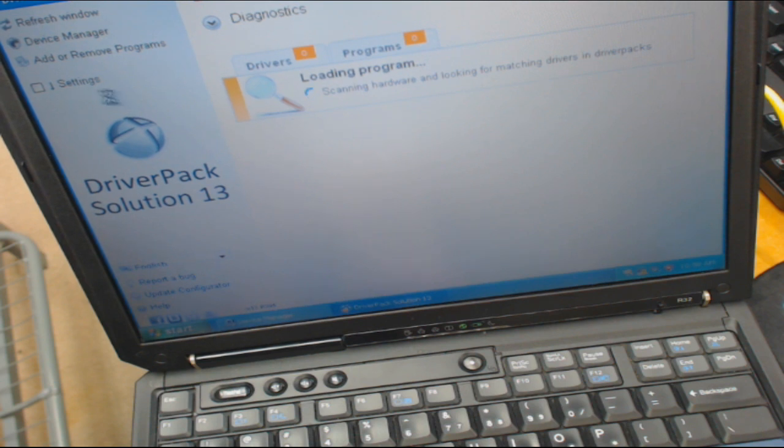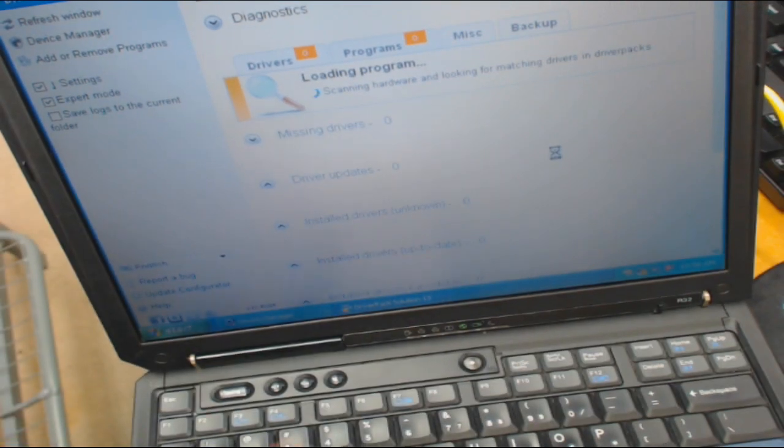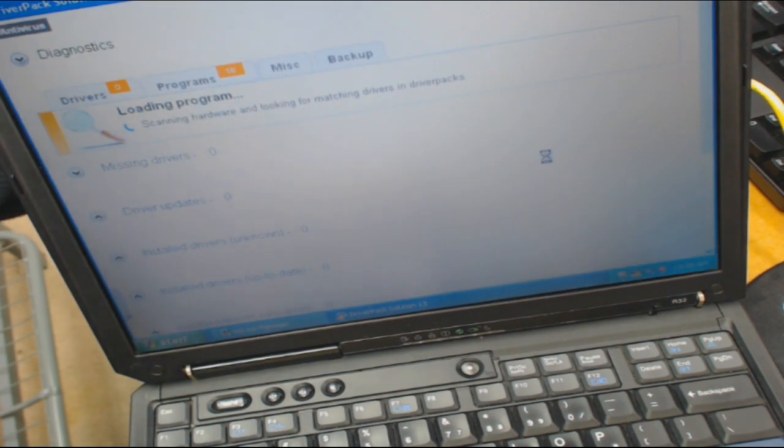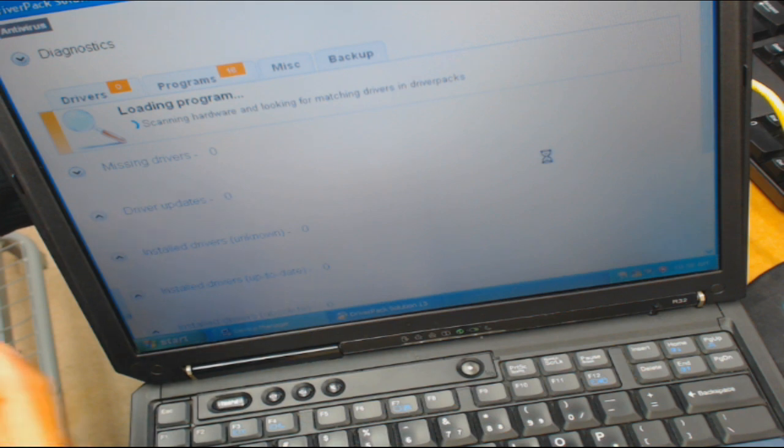Usually I click on settings on the left hand side, and then I choose expert mode. Now be aware, I like Driver Pack, I don't like Driver Pack. It's a paradox. The part that sucks is that it will automatically try to load some applications that are in Russian, and it's like, so why? What the fuck? But you can uncheck those, but if you don't know what you're doing, you end up installing software that you have to remove.